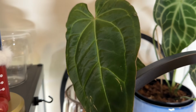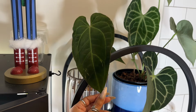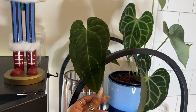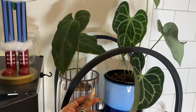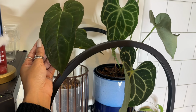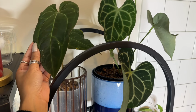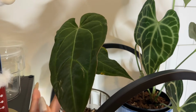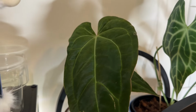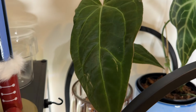If you're drawn to the elongated sword-like shape of the warocqueanum leaves, but don't want the headache of their care, this hybrid is a perfect middle ground. While it doesn't showcase the dramatic veining of a true warocqueanum, as it matures, the leaves start to mimic that iconic silhouette.